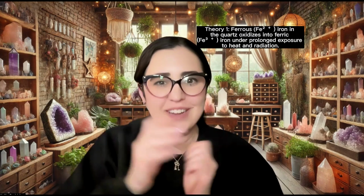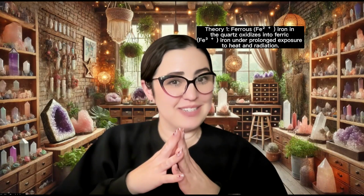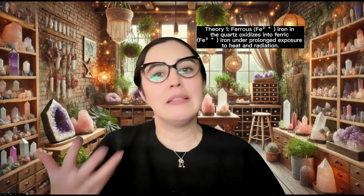Natural citrine starts with iron, specifically ferric iron, that gets incorporated into the quartz structure as it forms under the ground. Over time, heat and pressure slowly oxidize the iron, shifting it from ferrous iron to ferric. I'll spell them here for you. And the oxidation process is what produces citrine's yellow to golden hues. This theory occurs in geothermal environments, where temperatures stay really consistent for a long period of time, allowing this transformation to take place gradually. We're talking lots of years, friends, okay?